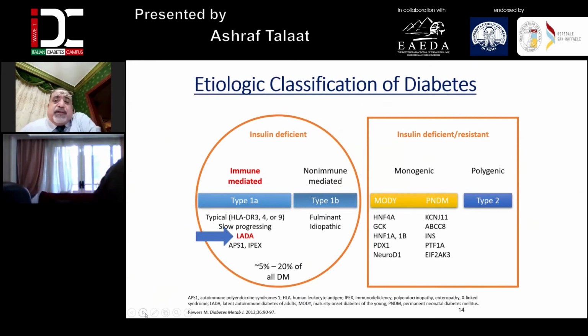This is the etiological classification of diabetes, which may be insulin deficient, or insulin deficient and resistant. The insulin deficient group is type 1, where there is type 1A, immune mediated, which includes LADA. Also included are autoimmune polyendocrine syndrome, human leukocyte antigen, and immune dysregulation, polyendocrinopathy and enteropathy X-linked. These are also present in the insulin deficient, immune mediated group. In the insulin deficient and resistant group, we have two types, monogenic or polygenic, and the polygenic type includes type 2. The monogenic type includes MODY, maturity onset diabetes of the young, or permanent neonatal diabetes mellitus, which depends on the size of the genetic abnormality.